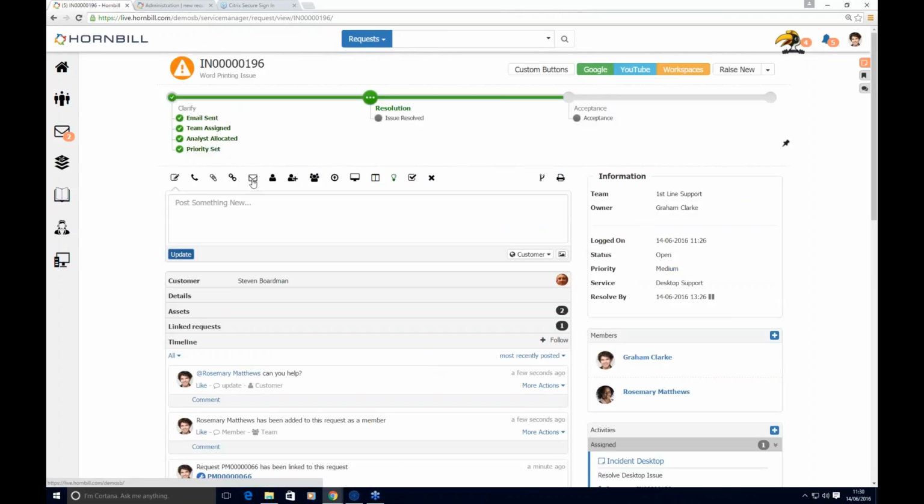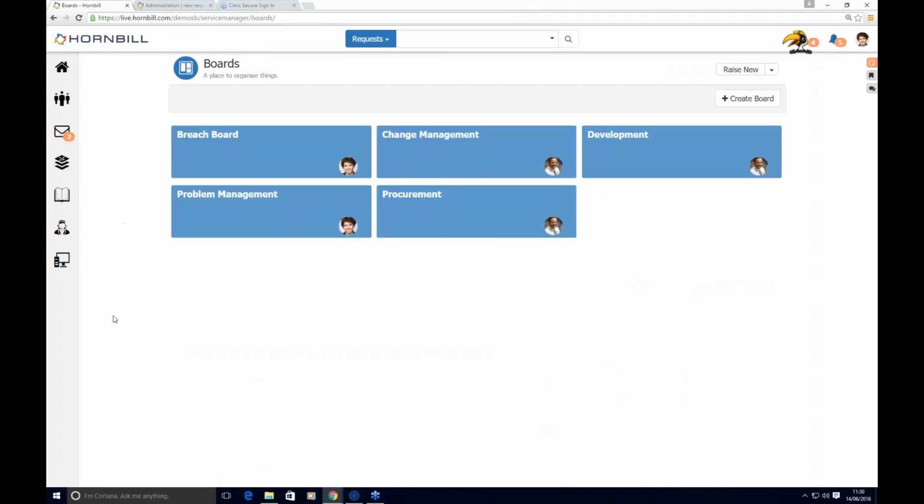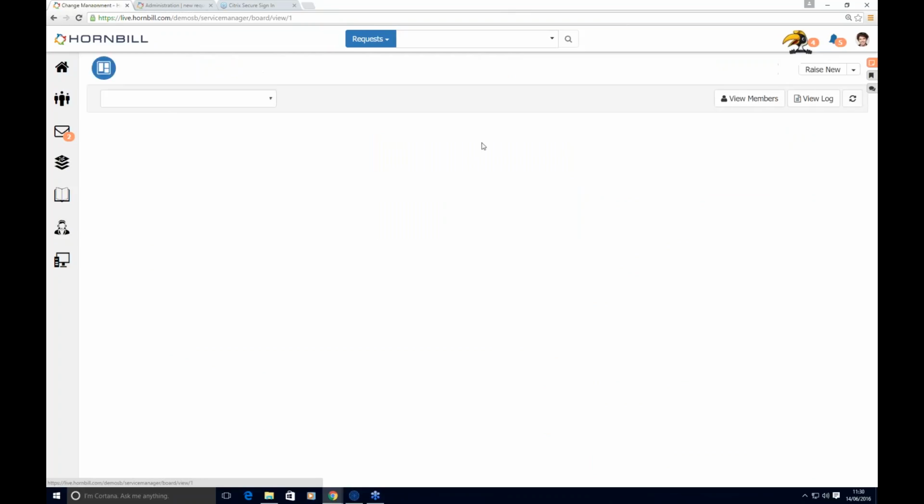Okay. So coming out of this and having a look at some of the other aspects that are available in Service Manager, if you're not an analyst, you're not working on the frontline team, perhaps you're the change manager. Perhaps you want a completely different perspective on how you see the service desk and how you see changes and how you want to work with those changes. So here we can introduce the concept of our boards.